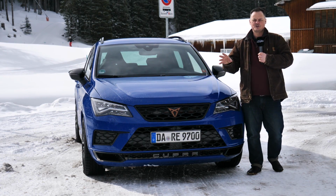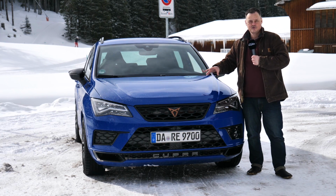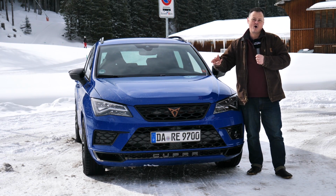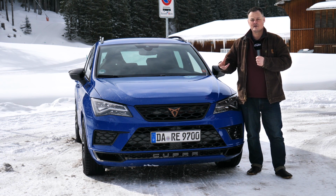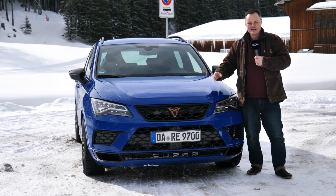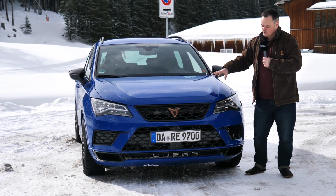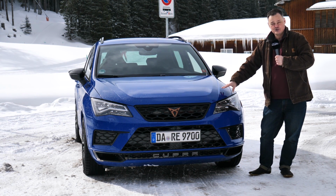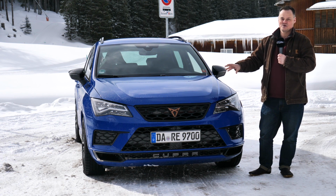Stylistically, you're not going to notice a huge amount of difference in the ABT from the standard Cupra Ateca. The reason being that this is almost an after-sales service, but it's being done with and in cooperation with Cupra. So you buy your standard Cupra Ateca and then it goes off to ABT for modification. Just to look at one from the front on, you would never know any difference at all. And I think that's part of the appeal.